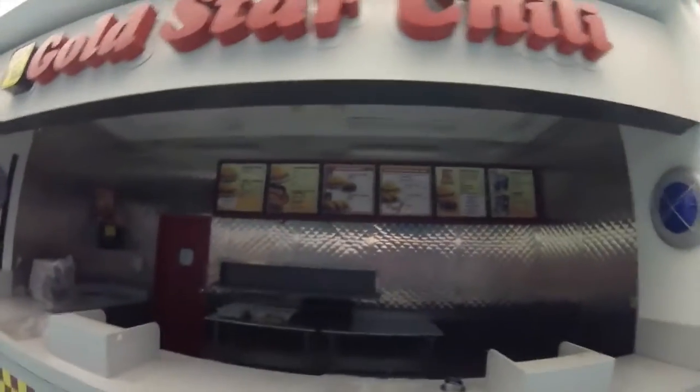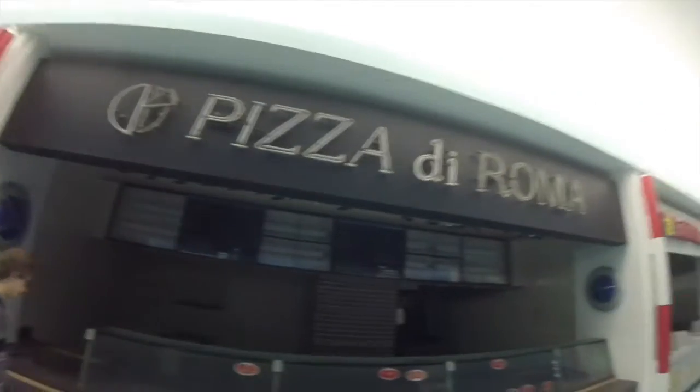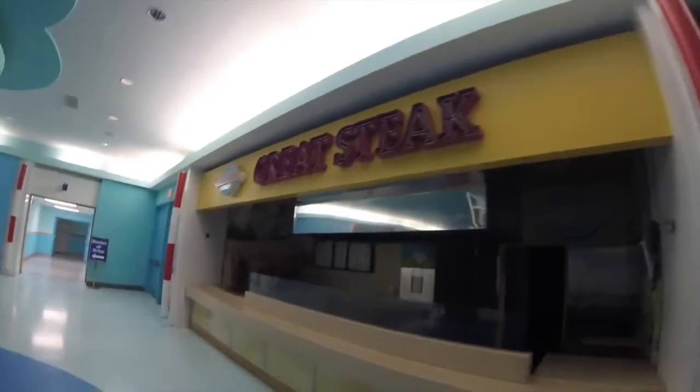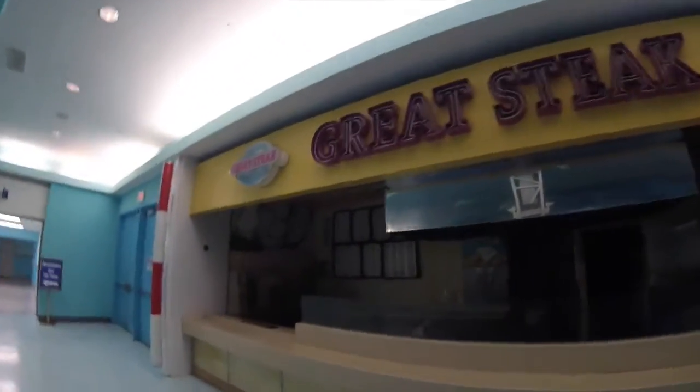Gold Star Chili. That's nice. I'm sure a lot of you probably know this, but Cincinnati's really known for Skyline. Now this isn't Skyline, but it still has a lot of the chili stuff here, but it couldn't hold up. This place was called Pizza de Roma. And then the next place on this side is Great Steak, the potato company.